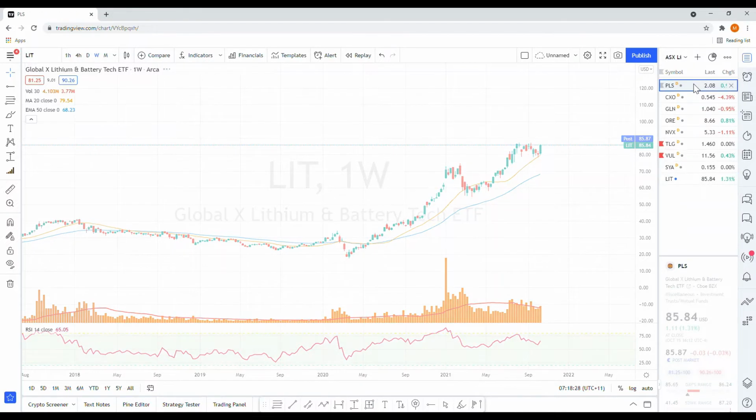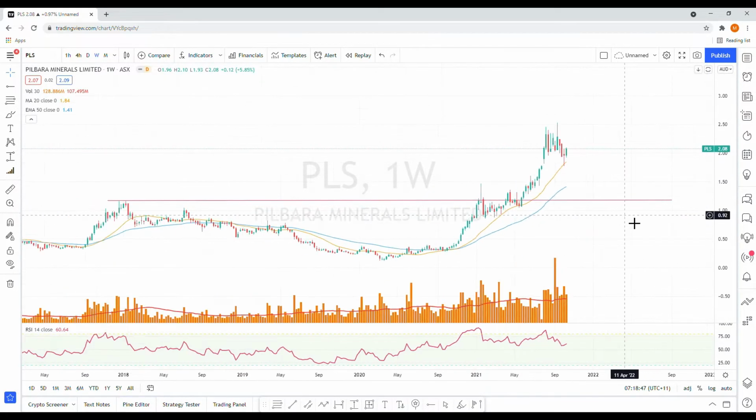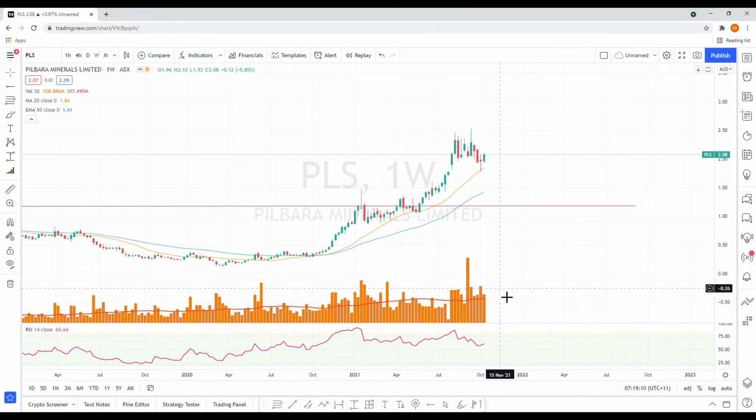So the stocks I have, you can see these are the stocks I'm going to do quickly today. So let's go one by one. Pilbara Mining. So this is the previous high in this cycle, and it cleared it some time back. Then it went up, and now it's sort of coming down. You can see RSI is going down. A good sign is the volume has picked up in the last few weeks, so that is a good sign for Pilbara. Let's go to the daily and see.